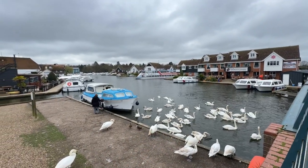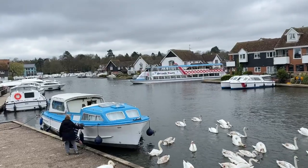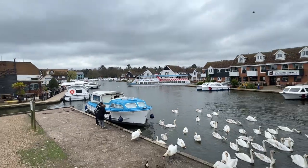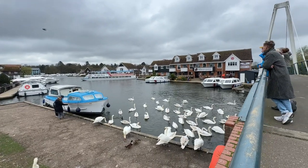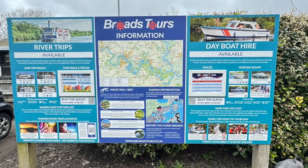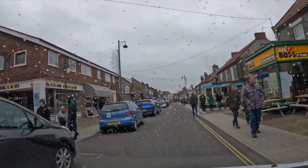There is a boat trip which I think lasts around about an hour and a half. It was £15 each, which we thought was a little bit on the expensive side, and particularly as the weather was so rubbish, we decided not to do it. Maybe if it had been sunny, it probably would have been slightly better.